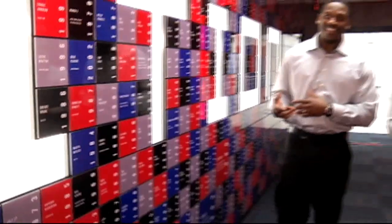Every player that's ever played here, all the coaches included, their name is up here somewhere, and they have their position and the year. So just to come in here and kind of get an understanding of the different guys who've played here, it helps you understand, okay, well, these are the type of guys that came before me. Now, what can I do to basically leave my legacy as well? So, just going through and seeing these names, it's really cool.